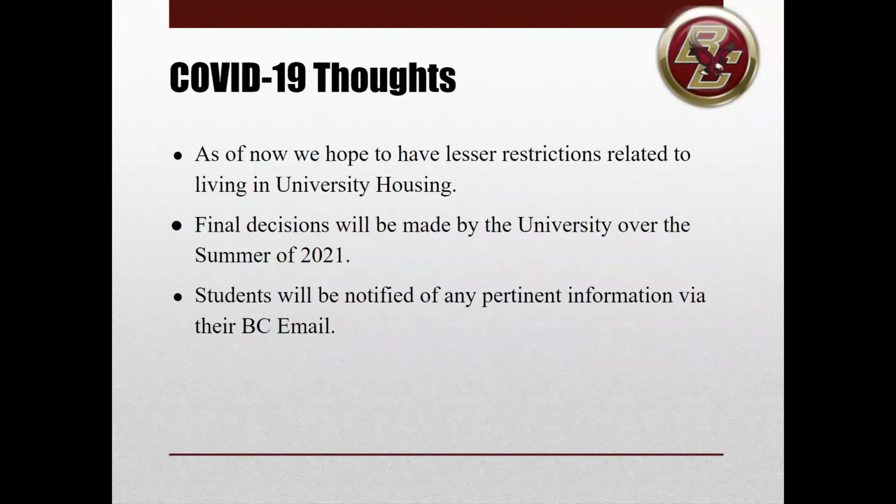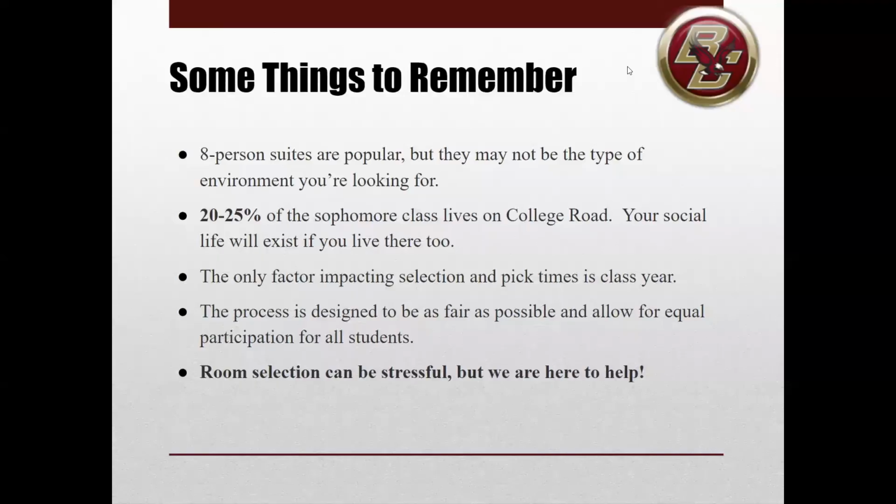Some thoughts about COVID-19. As of now, we hope to lessen the restrictions related to living in university housing. However, final decisions will be made by the university over the summer of 2021. Students will be notified of any pertinent information via their BC email. And we are hopeful that things will go back to a more sense of normal than they were this past academic year of 2021. So some things to remember throughout this process.